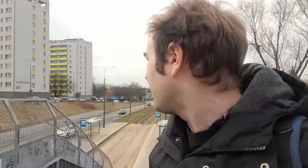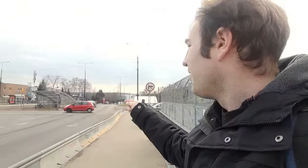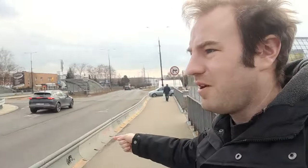Should we come up here? Where's this other stop? Okay. Ah, it's over there. It looks like I've got to cross the road and go under to come up. And there's a stop in the middle of the road.